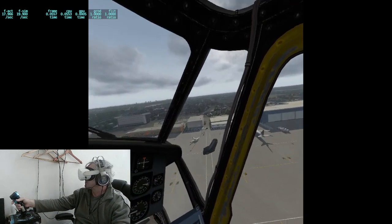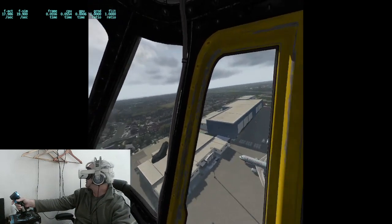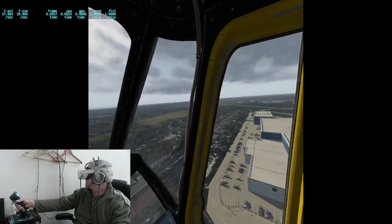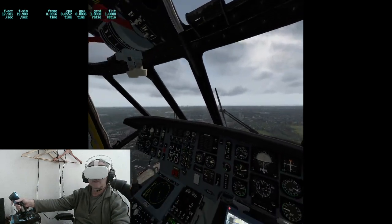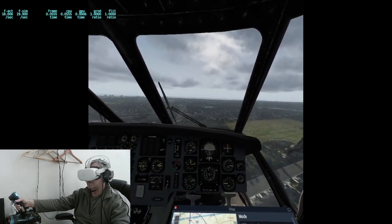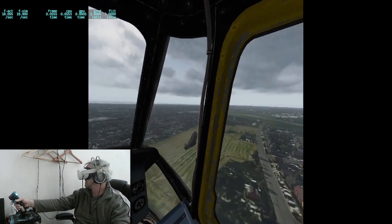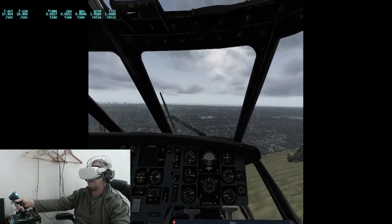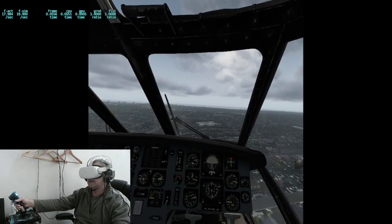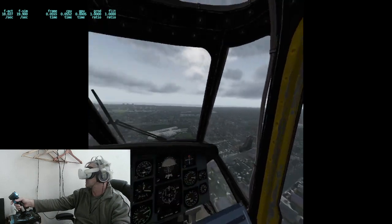I had no idea all this was going on at Southend. I always thought it was a much smaller airport than that, but never mind. There is the coastline. So we're going to continue to climb. Quite a strong crosswind there from the left. Feel the sideways drift there. So we're going to be routing down to the coast, and then along the estuary towards London.